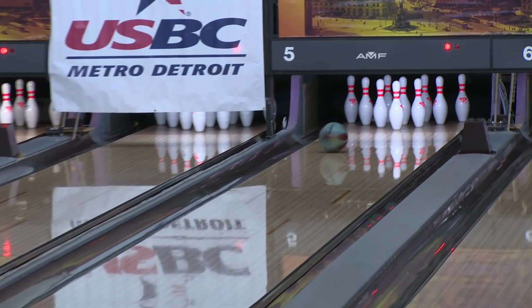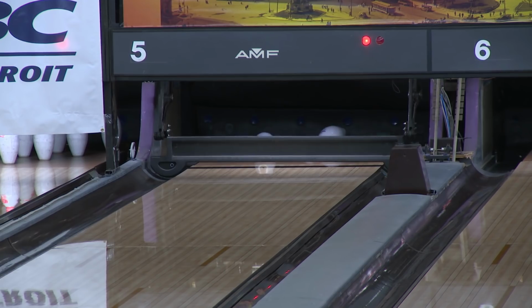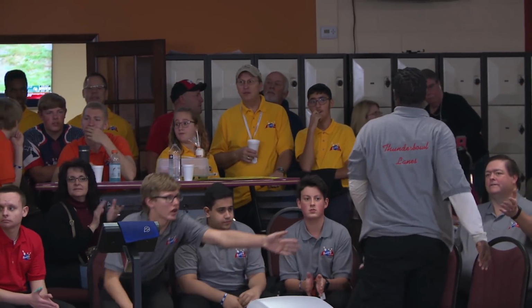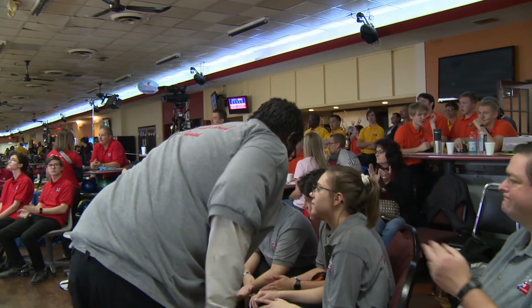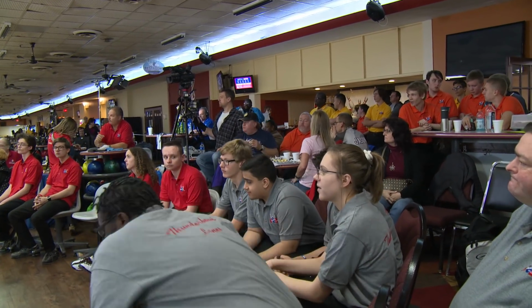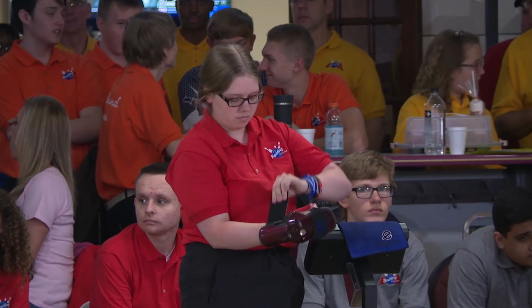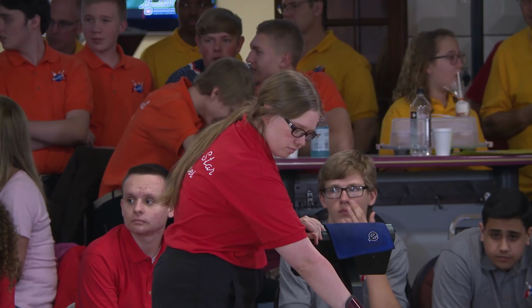Oh, he fouled. You need to stay behind the foul line. See that red light? His foot must have gone over the foul line, so he gets 0. That's 169 for Thunderbowl. Still unfortunate, but 5-star still has to mark.